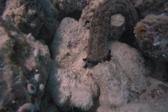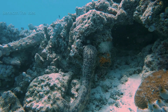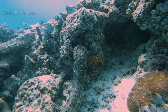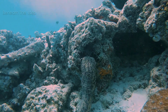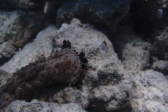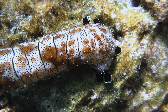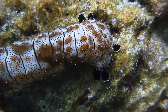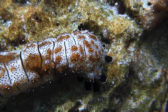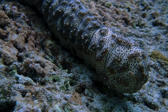Sea cucumbers are echinoderms found on the seafloor. The black tentacles surround the mouth, which they use for anchoring on the rocks and for crawling on the seabed. The two feet are present in the absence of arms. The skin of the sea cucumber is leathery and the body is elongated, containing a single branched gonad.